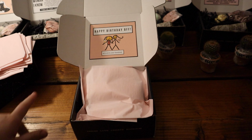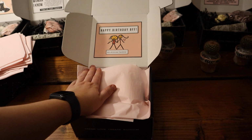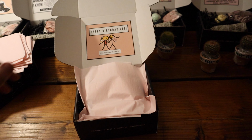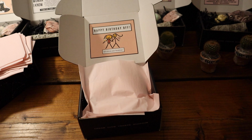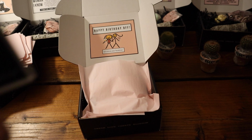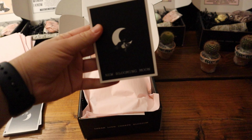So I put the tissue, and then right here is where the cactuses go. So it's a little spiky and ouch, pokey here. So to make sure that they don't hurt themselves, I add a card, which serves as a business card. It's a cute card. I design it myself.